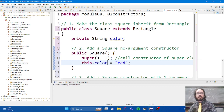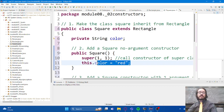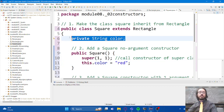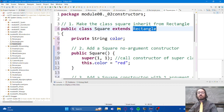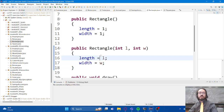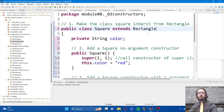Right? So this call takes care of the 2 instance variables from the base class. This takes care of the 1 instance variable that we've declared here. How many instance variables are there total for a square? There's 3. 2 from the base class, and then this additional one that I added in the square class. Whereas a rectangle class just has the 2. Just has the length and the width. Right? No mention of color here at all.